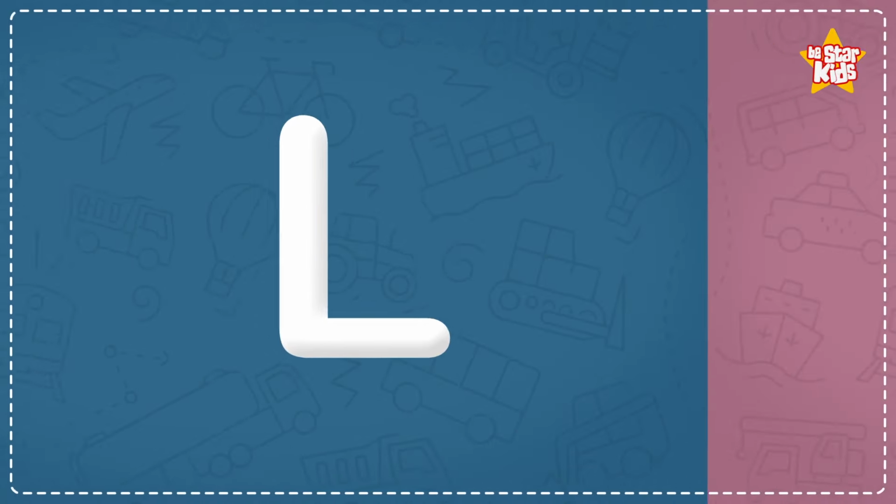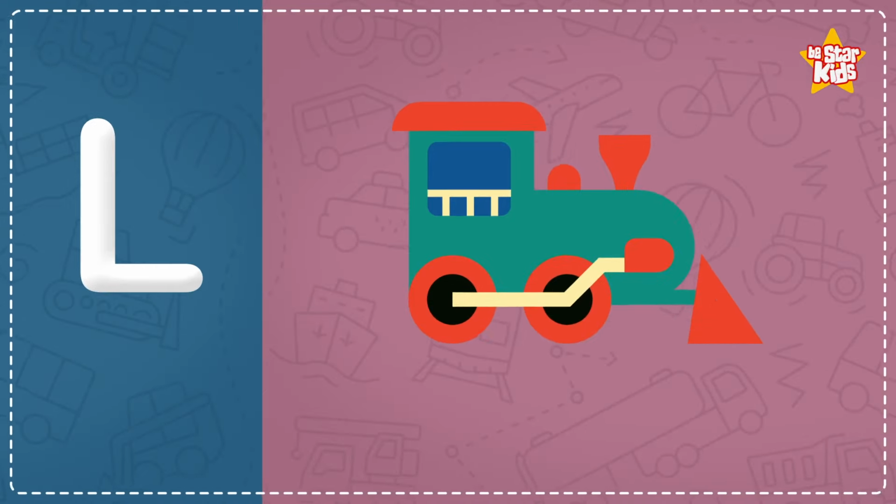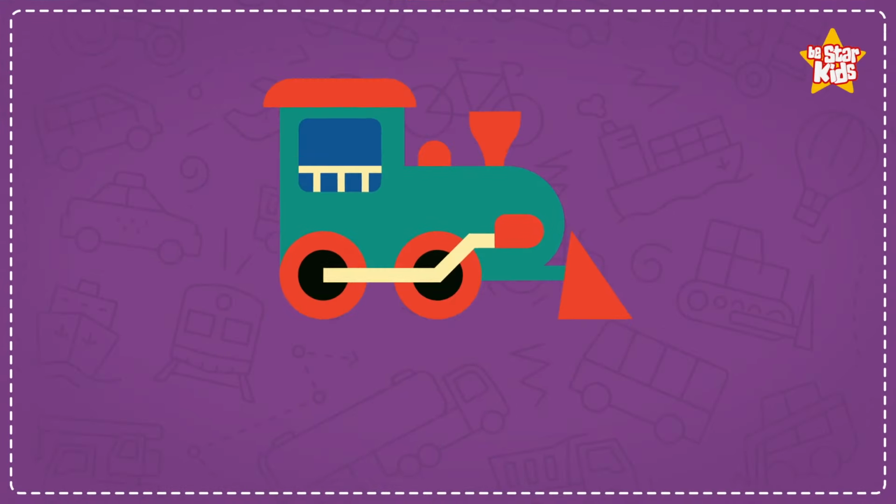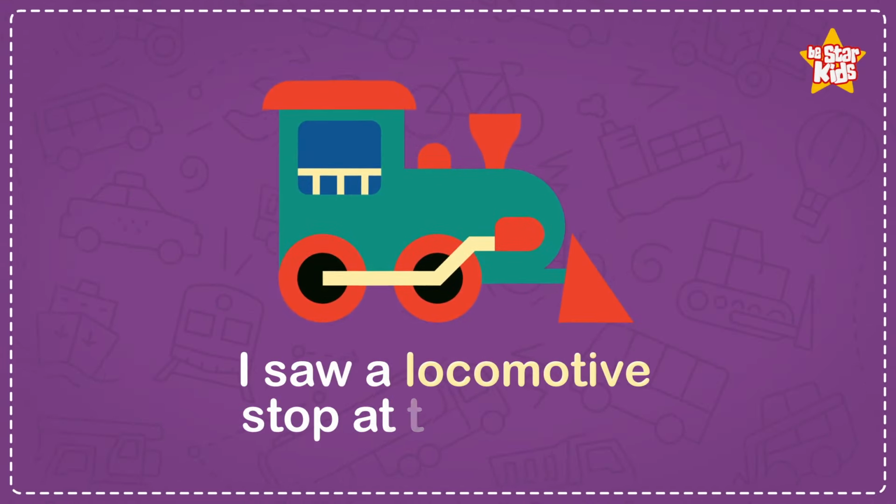L. Locomotive. I saw a locomotive stop at the station.